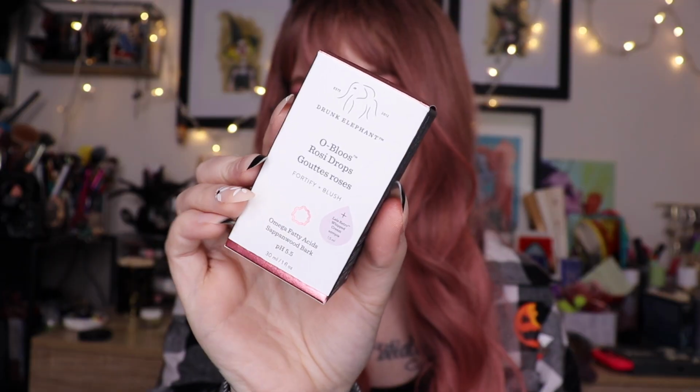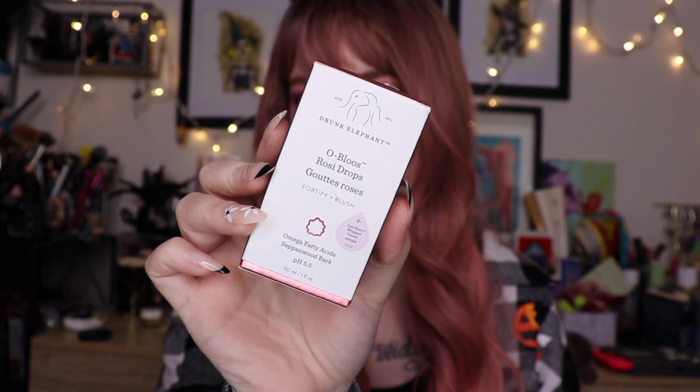And then the last item is the Oobleuse Rosy Drops from Drunk Elephant. I love Drunk Elephant so much. They don't know who I am, but I love their skincare. It has changed my skincare game. My skin is so much healthier after discovering Drunk Elephant. And this is like a makeup product. It's a Fortify and Blush.